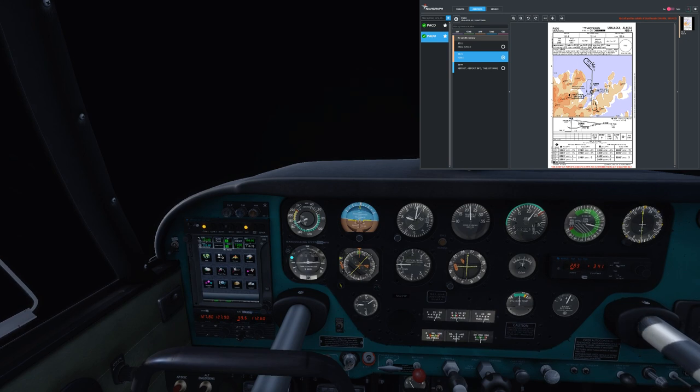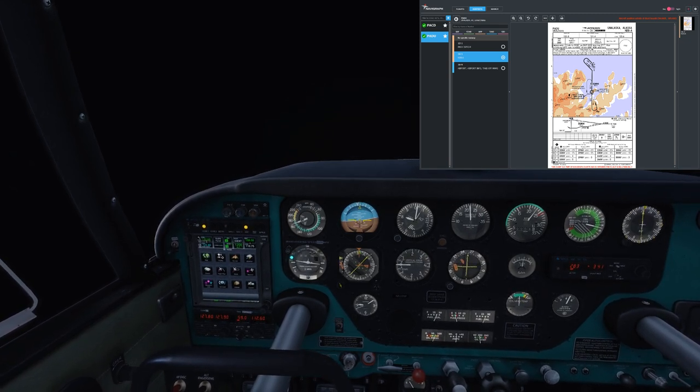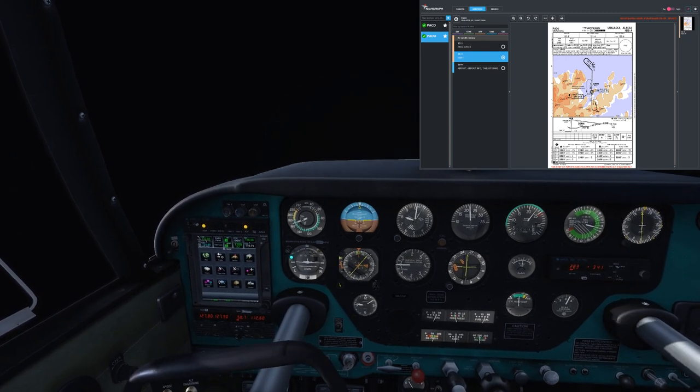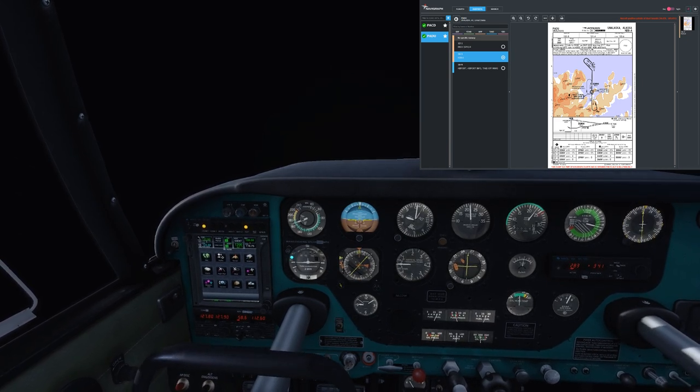Okay, so how's the ADF going to work with this? So basically, right now the ADF matches our heading. So our heading is 217, which, for the green 8 route, is a 217 inbound course towards Dutch Harbor. The needle's pointing more or less straight up. We're actually getting blown to the right. I should have been paying attention to that.